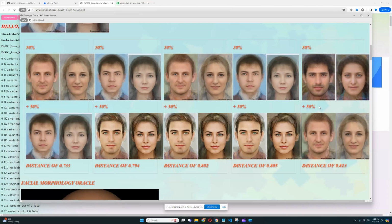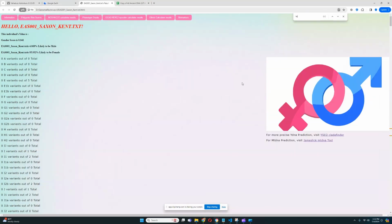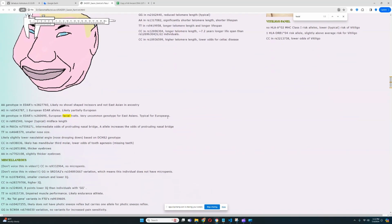The reason that this individual is scoring these exotic non-European phenotypes in the Oracle, you can actually find out by just looking at the stuff that's in this file. So let's look up the facial morphology panel, and we're going to look at the stuff that's in this file and find out why she is scoring the way she is. It's going to be in the very first three lines, actually. So here we see a European genotype in EDAR, and the very next line we see one European EDAR allele is likely partially European.